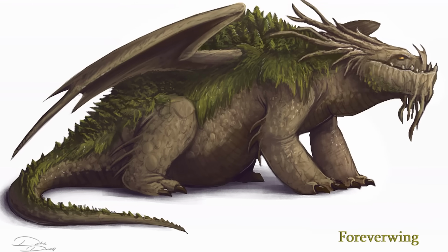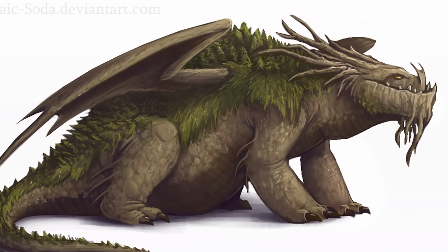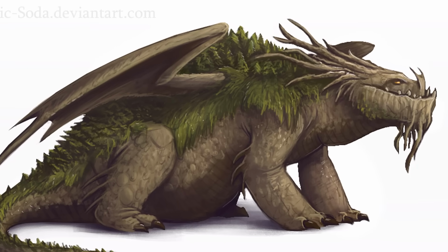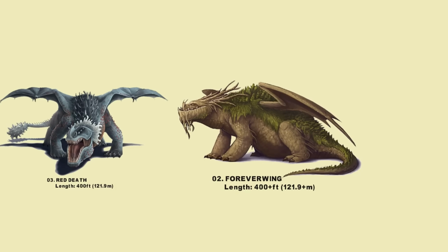This dragon is truly gigantic in size, but since its size was never stated, we can only estimate it to be a little bit bigger or at the same size as the Red Death at over 400 feet long or 122 meters.